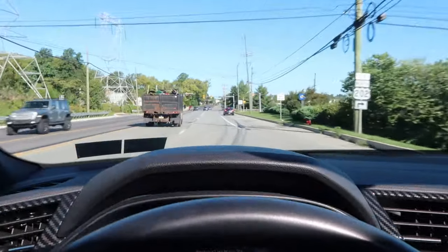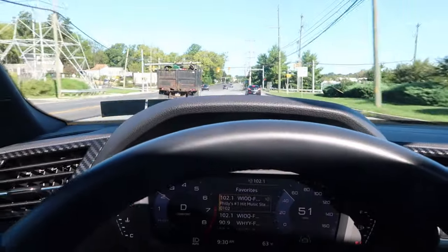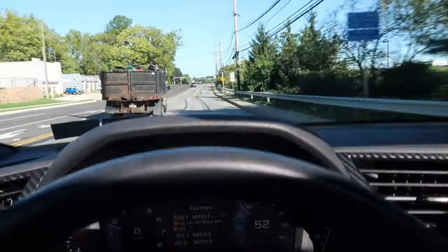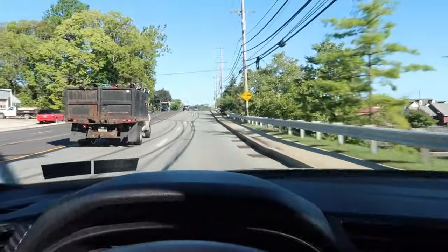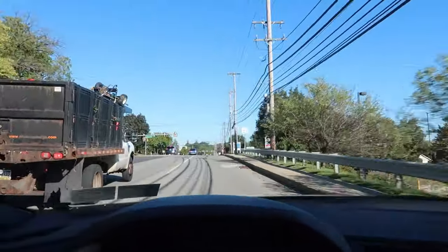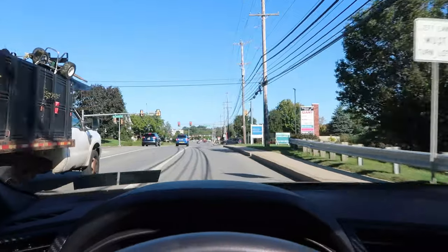Oh my God, that lane keep assist is so annoying. It keeps pulling me. Look, I veer off a little bit. Ah, it's pulling me back over. So again, kind of a cool creature comfort. If you're not an alert driver, it's going to help you. But for me, I don't really like it.